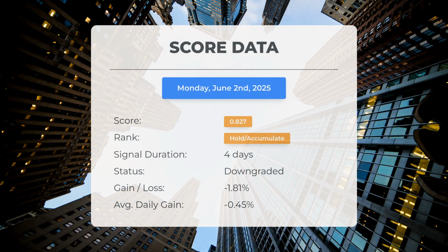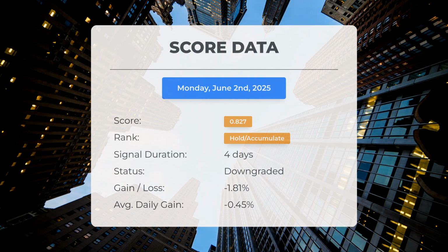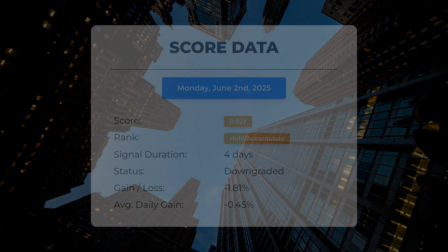Since the 28th of May, 2025, our system has ranked Supermicrocomputer as a hold accumulate, assigning it a score of 0.83. Now, let's examine the stock's performance during this time frame. The stock has experienced natural fluctuations, but it currently reflects a loss of 1.81% since our initial hold accumulate recommendation. This results in an average loss of 0.45% each day since it was designated as hold accumulate.